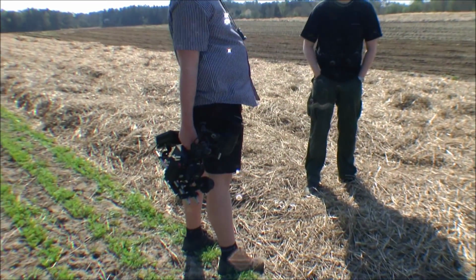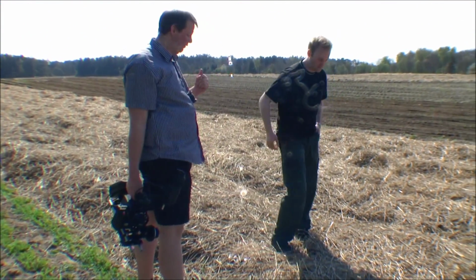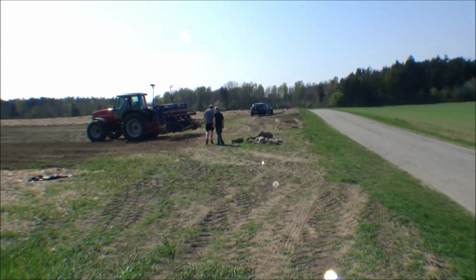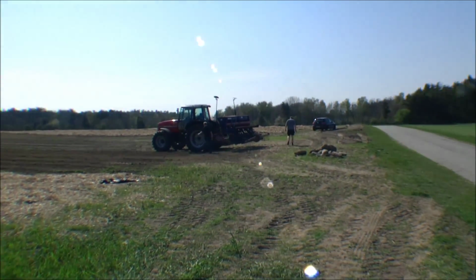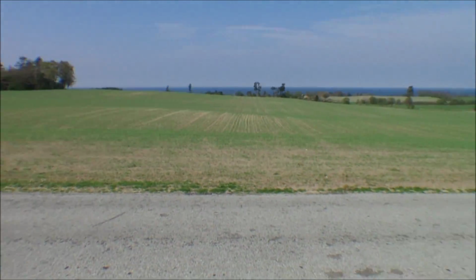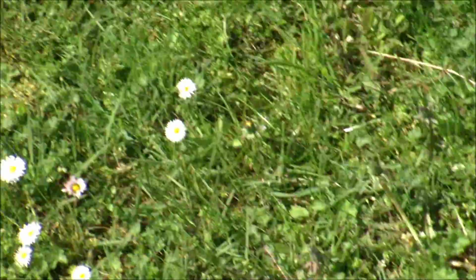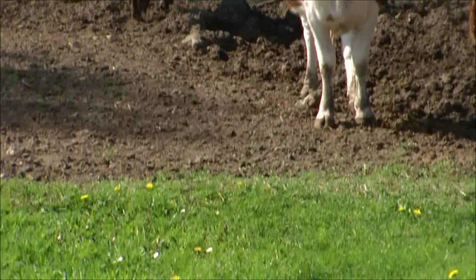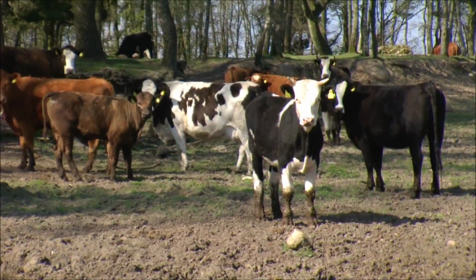Another planning session for what to do. I think actually we are going to another place now, and in just a little while we will see some cows. And I was planning this shot. We have these daisies, and I wanted to go up from the daisies to a cow. And I like this shot.